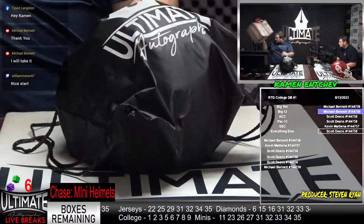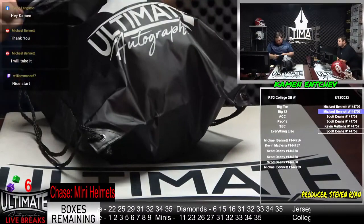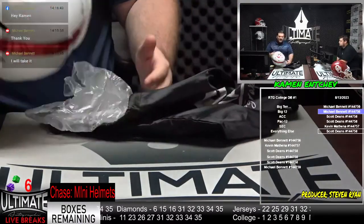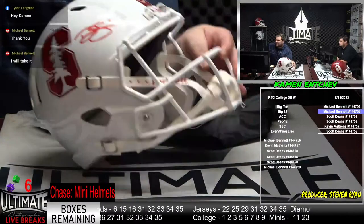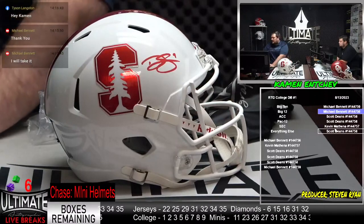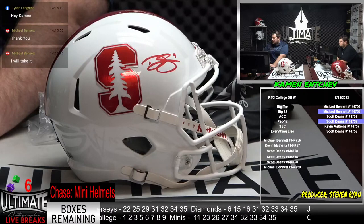The second one looks like a rep here. Oh, this is a nice looking lid right here. I don't know if we've ever had him on a college lid. It's Dalton Schultz on the Stanford replica. That's going to be the Pac-12, Scott Deans. Now a Texan tight end, former Cowboy tight end. Clean looking lid, Scott. Dalton Schultz out there in the Pac-12.